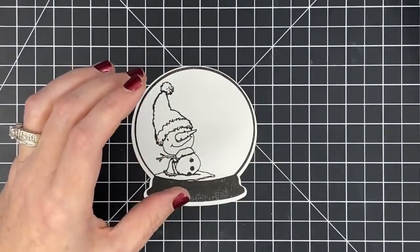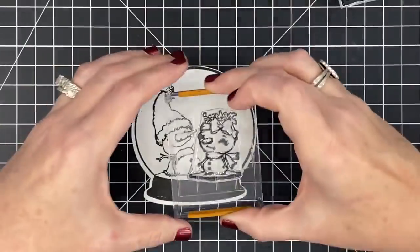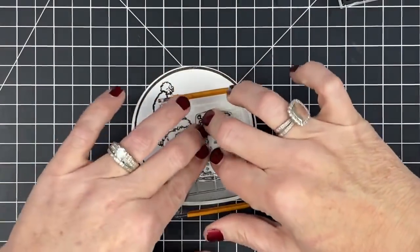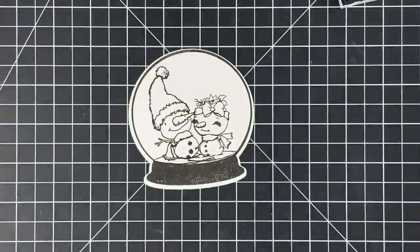You do want to pay attention to how you ink her. Make sure you get her good and inked. And then you want to kind of just watch. I'm going to let their snow overlap each other. Just stamp her right next to him, just like that. And that's all the masking you have to do to get them close together.